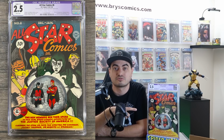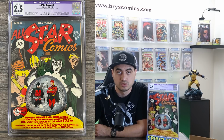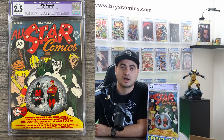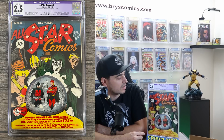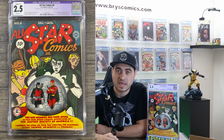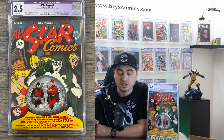So what we're going to do on this one is send it back to CGC and have the restoration removed and have it regraded. CCS is CGC's pressing company, and they offer restoration removal. Since this is a C1, it means it was an amateur, which means the restoration was likely done with some kind of pen. And so likely the restoration needs to be cut out of the cover.